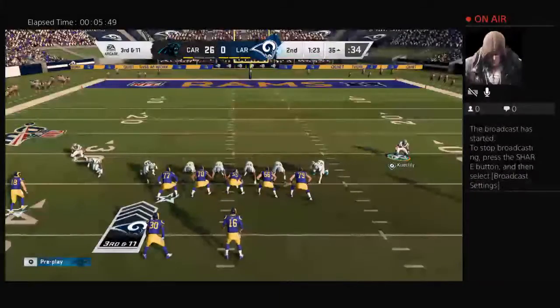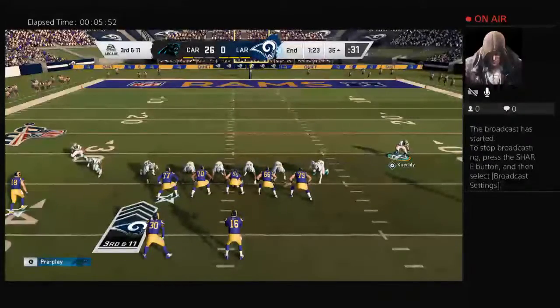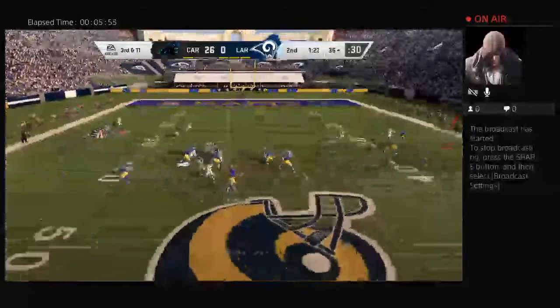And if you're not really rooting in this game, how great a matchup is this? Oh, it's fantastic. Going to be a ton of fun.